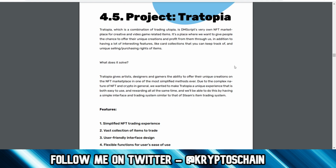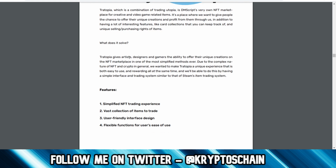Now, the next project that they've got here, the fifth one, is Tretopia, which is DMScript's very own NFT marketplace for creative and video game related items. So it's a place where we want to give people a chance to offer their unique creation and profit from them through us, in addition to having a lot of interesting features like card collections that you can keep track of and unique selling, purchasing right of items. Tretopia also gives artists, designers, and gamers the ability to offer their unique creations on the NFT marketplace in one of the most simplified methods ever.